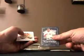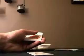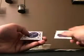David Ortiz insert. Yonder Alonso mini. Airstrike, A-Rod bordered mini. Piece of OJ's bloody glove. That would actually probably bring stupid money, unfortunately, to the code card.